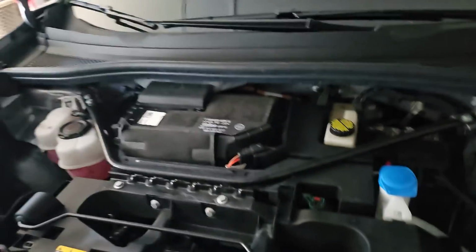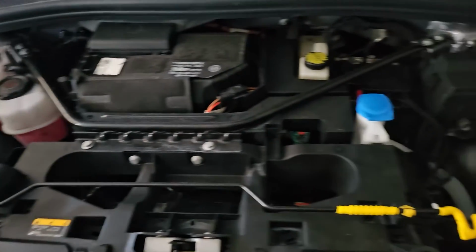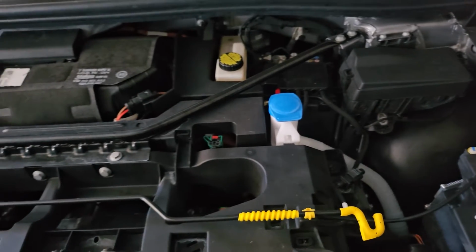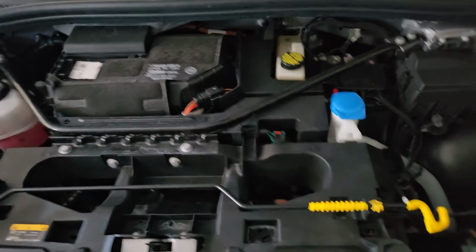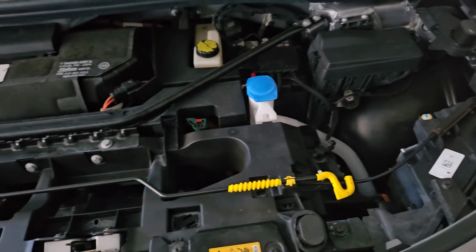All right. Here's what the front engine bay looks like. There's no space in here to put anything, which is perfectly fine. A lot of electric cars might have a little cargo space here, which is good, especially considering how small these cars generally are. But, you know, what can you do?